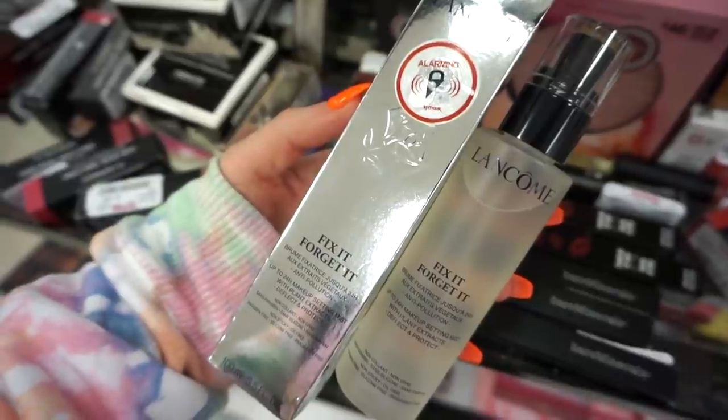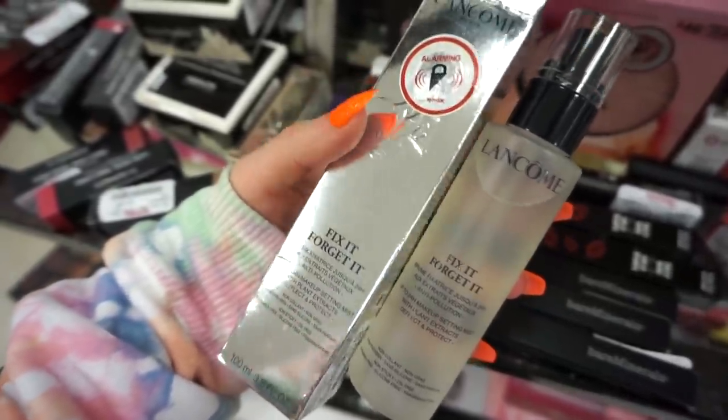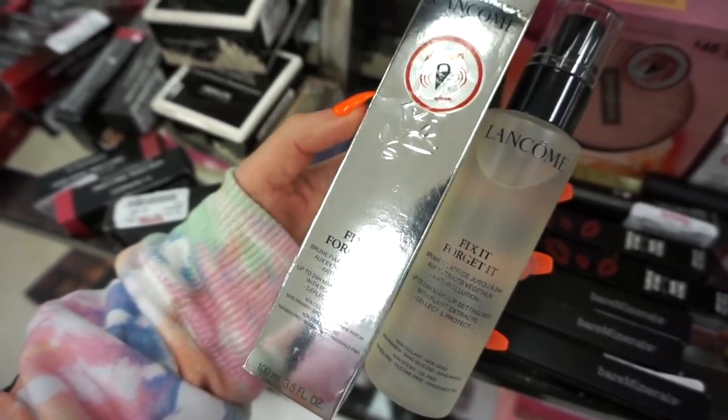This right here is actually pretty exciting. It's the Lancome Fix It or Forget It Mist. I know that this is constantly on sale on Ulta's site, or at least during their Ulta 21 Days of Beauty event. So it's pretty cool to find it here for only $12.99. It is a full size.